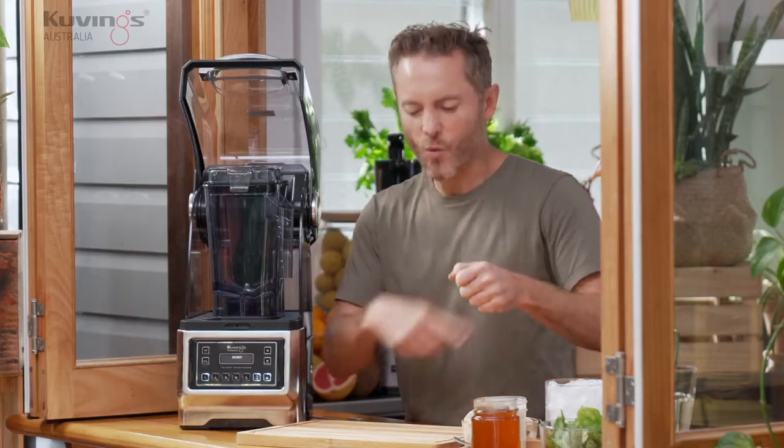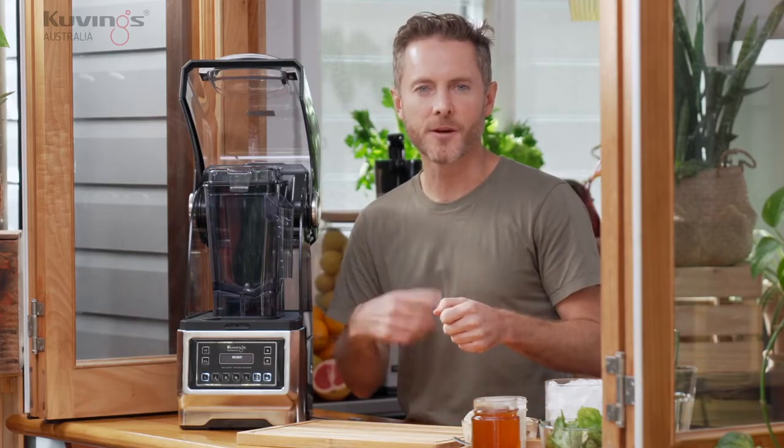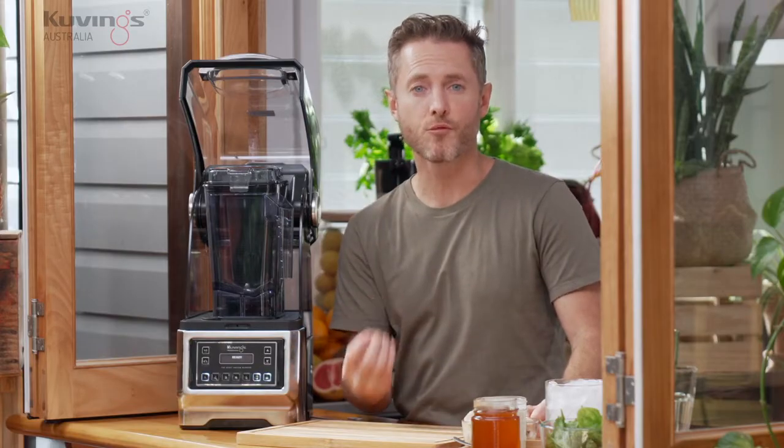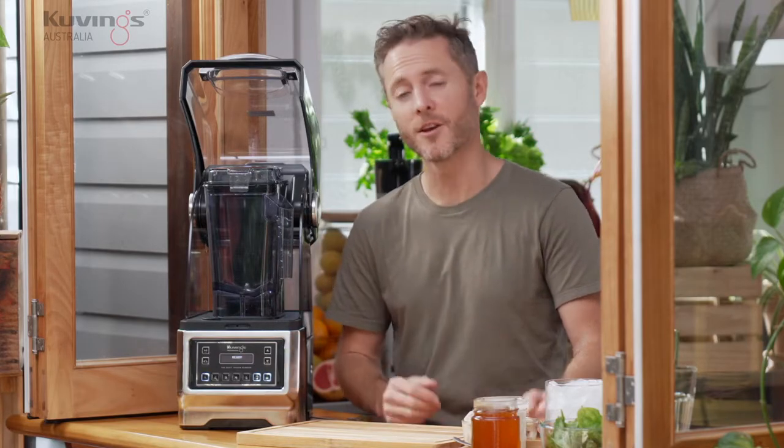Now, when you make a regular smoothie, it's kind of like making an omelette. All the blades are whipping air through the ingredients, and that's a very airy smoothie. But when you do a vacuum, you take that ability away and it just makes it as it should be, a proper smoothie with no air bubbles, and the taste is just phenomenal. I can't wait for you guys to experience it.